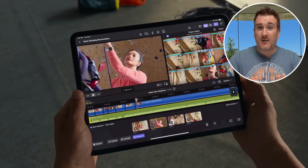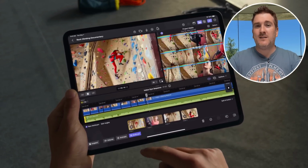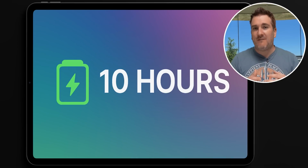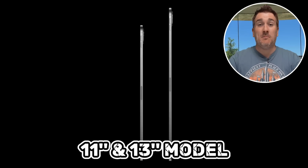So this is going to be absolutely incredible. Graphics is going to be even better. And like I said, I expect that Apple are probably going to maintain the same up to 10 hours battery life with this new iPad Pro for the 11 and 13-inch model.